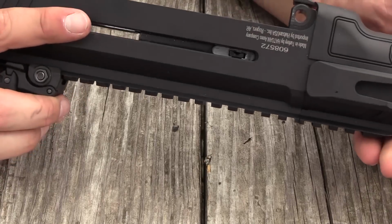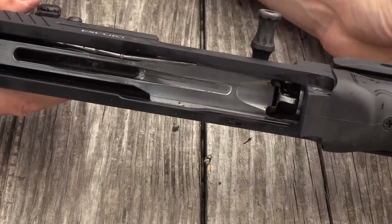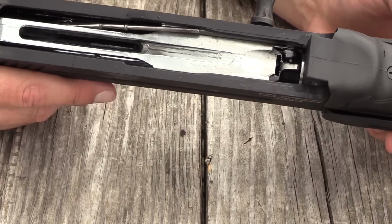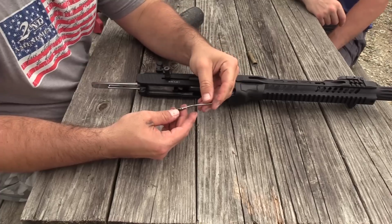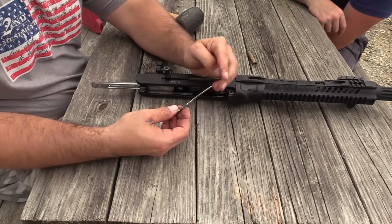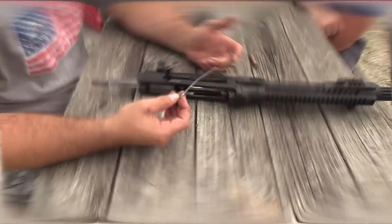What is that? That looks like a firing pin. That is a firing pin, boys and girls. So the firing pin skipped the channel and somehow ended up over here instead of inside there. And that thing is toast.